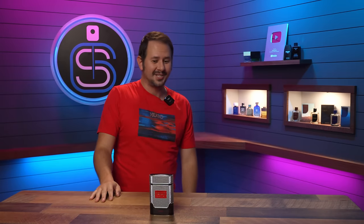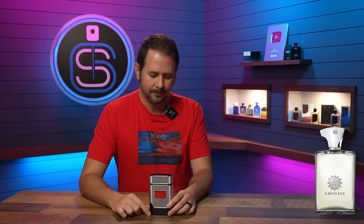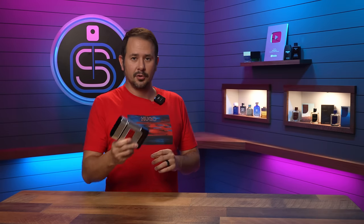But the fragrance itself is actually really, really solid. This is a clone of Amouage Reflection Man. Because there's a ladies version, don't want to get confused here. So for the price point, this is going to be an absolutely fantastic alternative to that one.